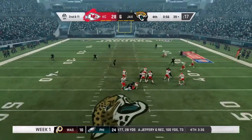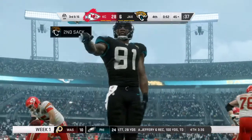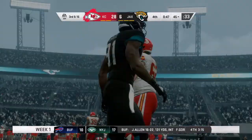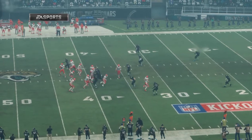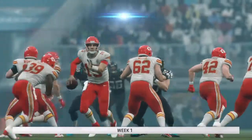Mahomes going to throw it here. Nowhere to escape, and he goes down. Yannick Ngakoue able to get in there for his second sack of the afternoon. The amount of sacks that they've absorbed in this game is absolutely extraordinary. Let's just face it. This offensive line, flat out, cannot handle this pass rush. It's been demonstrated time and time again.